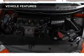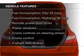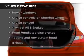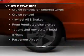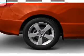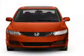The features include a power sunroof, digital audio input, aluminum rims, tilt and telescopic steering wheel, a spoiler, an alarm system, cruise control, keyless entry, a trip computer, an MP3 player.